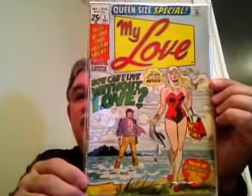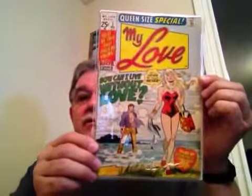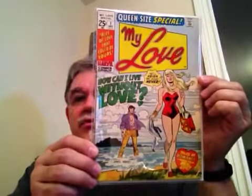And here's one you don't see too often. It's kind of, I don't know if it's an oddity, but you don't really see it out in the wild too much. And I really love this cover. I wanted this book for a while and was finally able to get it for a pretty good deal. Queen Size Special, My Love, number 1. With an awesome John Romita cover. More square-bound goodness. This was actually in really nice shape. So really happy to have that one.